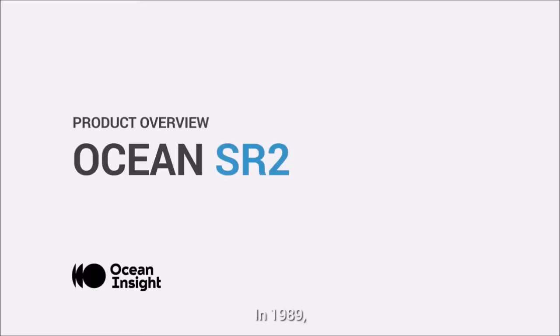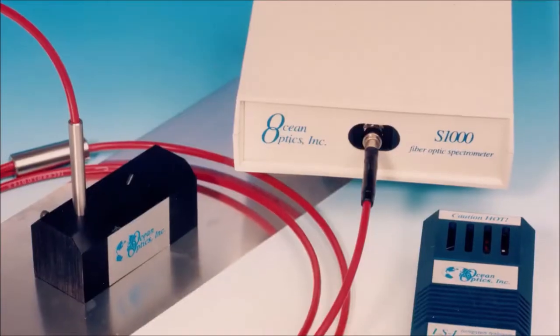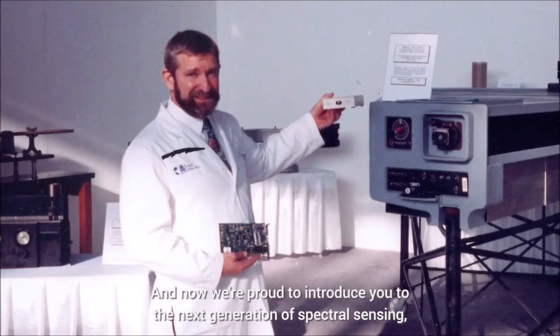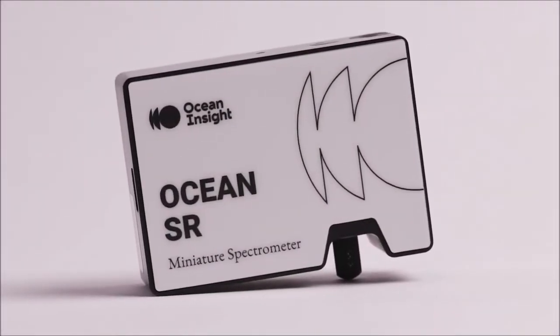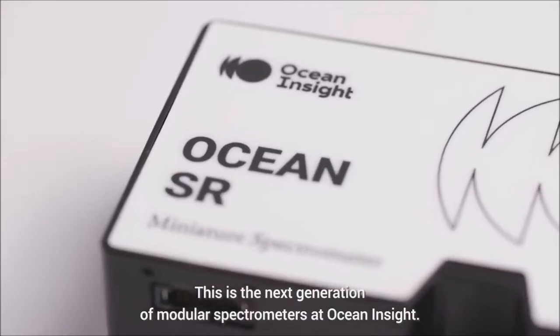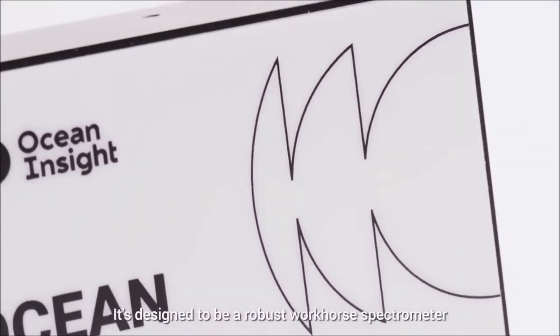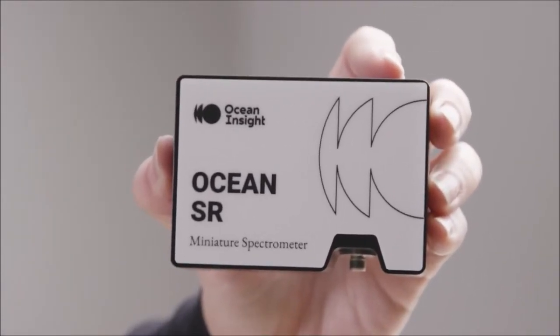In 1989, Ocean Insight invented modular spectroscopy. And now we're proud to introduce you to the next generation of spectral sensing, the SR2. This is the next generation of modular spectrometers at Ocean Insight. It's designed to be a robust workhorse spectrometer that can fill many different types of applications.